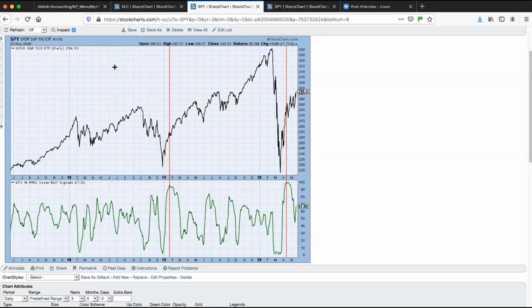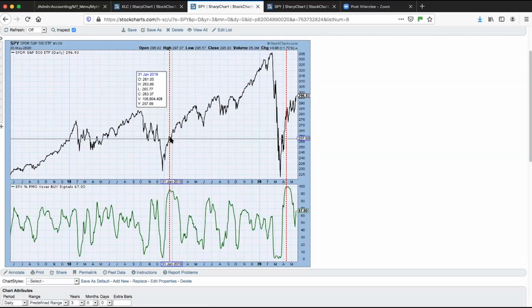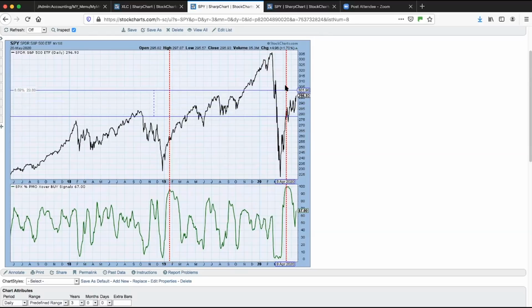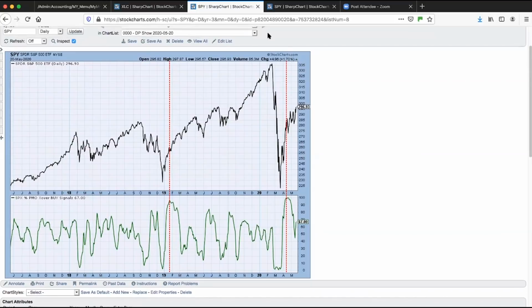I wanted to show, as a way to estimate, this move from that point to here is a 12% move. If we go from where that topped out to 12%, we still don't make it to the all-time high. Not even close. It's going to take from here. So we still have a ways to go. Yes.